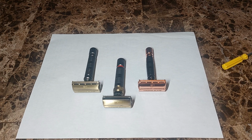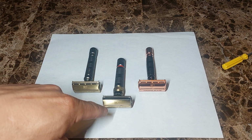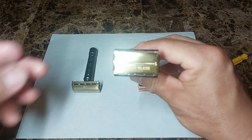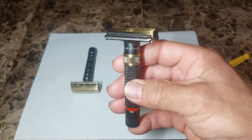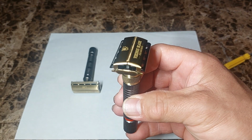So today we have Vikings Blade, the Chieftains. Well, these two here are the Chieftains. This guy here is the Emperor. So the Vikings Blade Safety Razor is a brand that sells directly to the public online. I'll grab these guys so you can take a good look at them. Beautiful, beautiful razors. It was founded in 2015 by the Vulcan Group. It's a consulting firm in Australia.